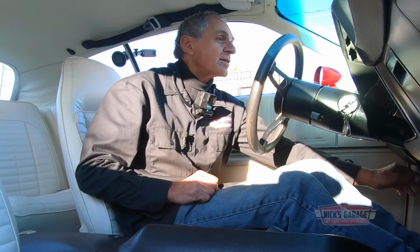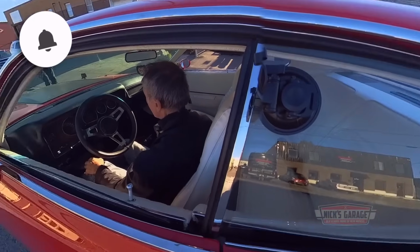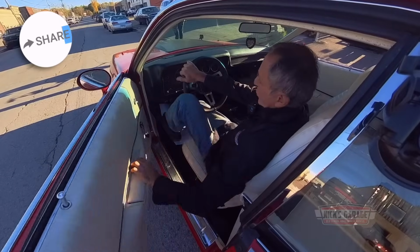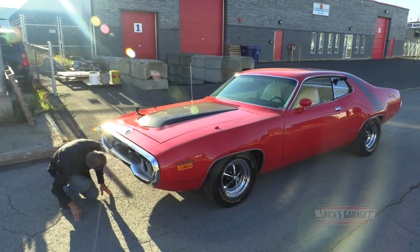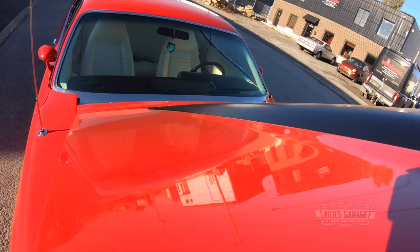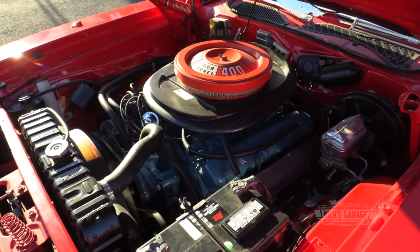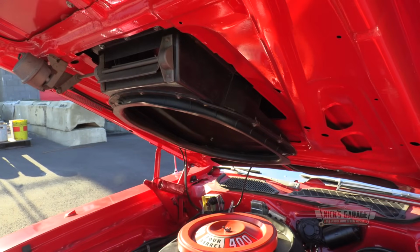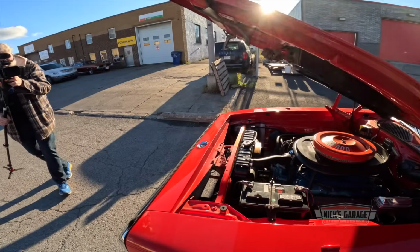This is awesome. Beautiful car. Here, let's open the hood and show what it looks like. There it is, 400 cubic inch with the exhaust manifolds and the air grabber hood. All original, all genuine. Still running, that means it's got fuel.